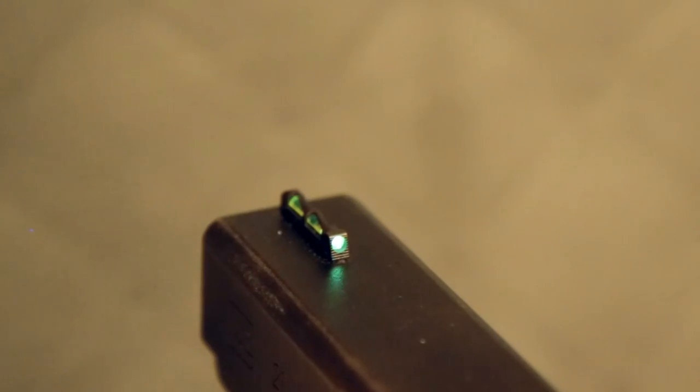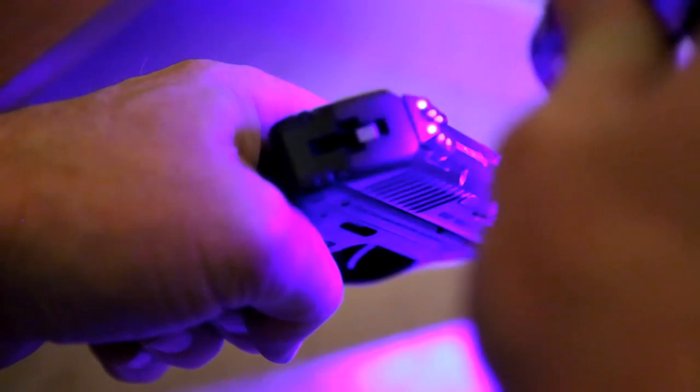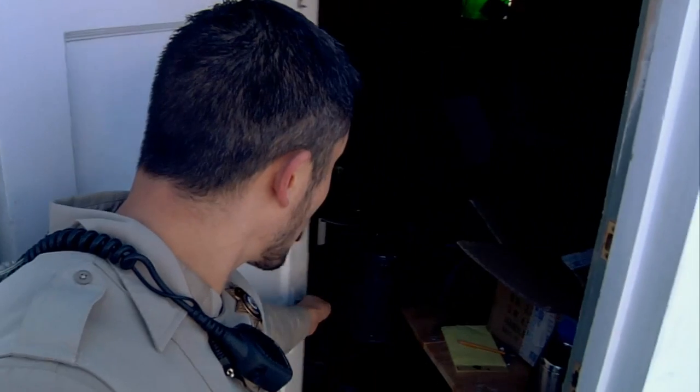But the cool thing is they're filled with a luminous paint core. So with a very small amount of light, say 15 seconds of light exposure, you're going to get these to glow in the dark for well over 30 minutes. It's awesome, they're incredibly bright. When they're fully charged, it's brighter than tritium. And it's a really affordable option to have a night sight.